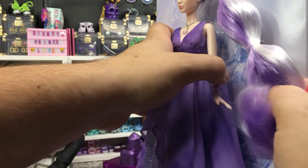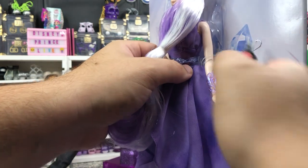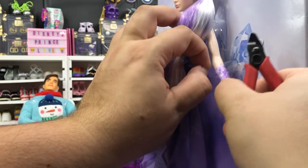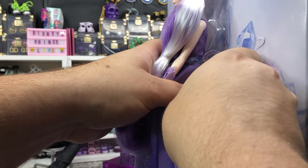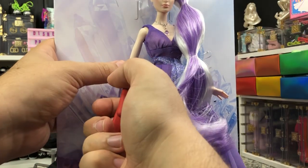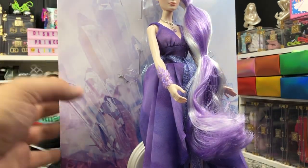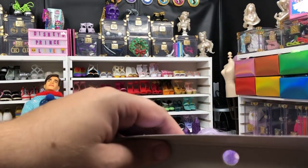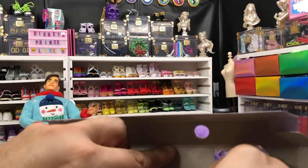Now, don't just cut where you see elastics, because there are elastics in her ponytail, giving her kind of a Princess Jasmine vibe. And then we're gonna try our best to get everything out of the way. We're leaving her feet till the very last, just because I want to be careful with her shoes, because I think we can get it out pretty easily.